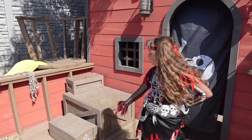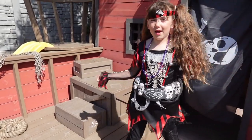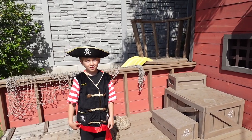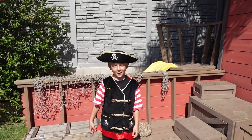Come over here and you'll see the labels on them. We have stolen all of them. These are ropes and nets. We like catching mom and dad.